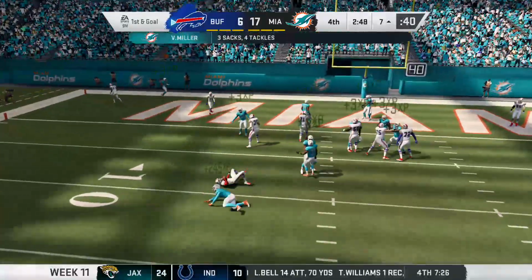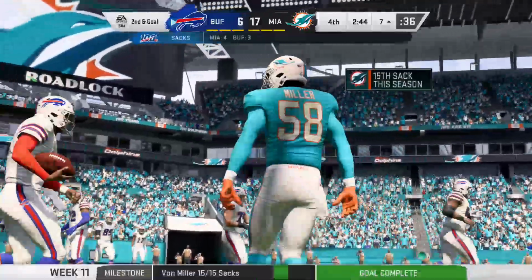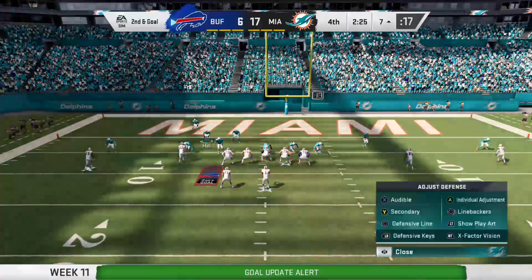Under pressure now, and he's going to go down. Sack back around the 8. Von Miller, what a season he continues to have. His 15th sack of the campaign. Now from the 7, here's second and goal.